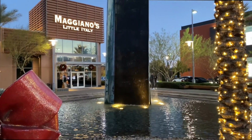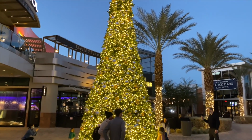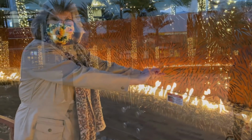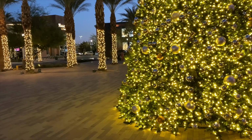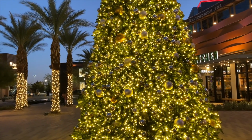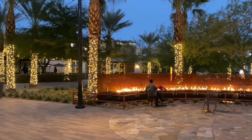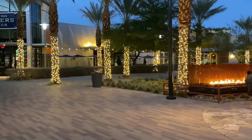The dining area of Downtown Summerlin is always beautiful any time of year and any time of day, but it was particularly gorgeous at twilight. And just look at this charming arc of fire to warm your hands. There is a 30-foot-tall tree in this area as well, popular with picture takers. This is one of our favorite spots in Downtown Summerlin, not to mention great food choices.